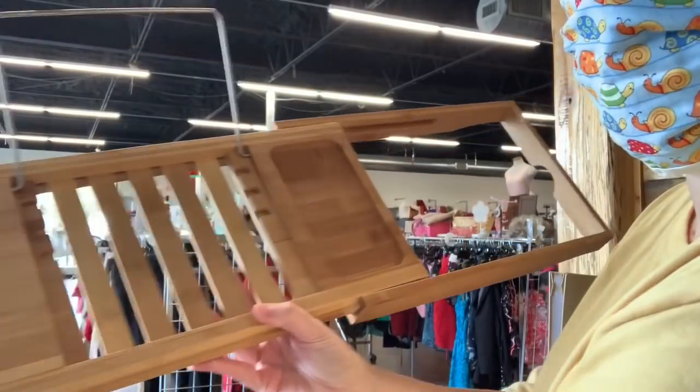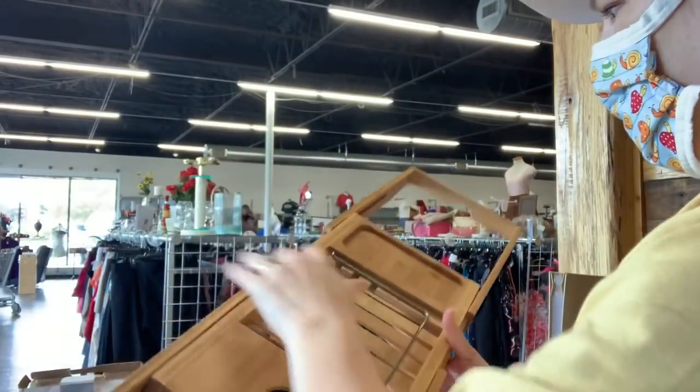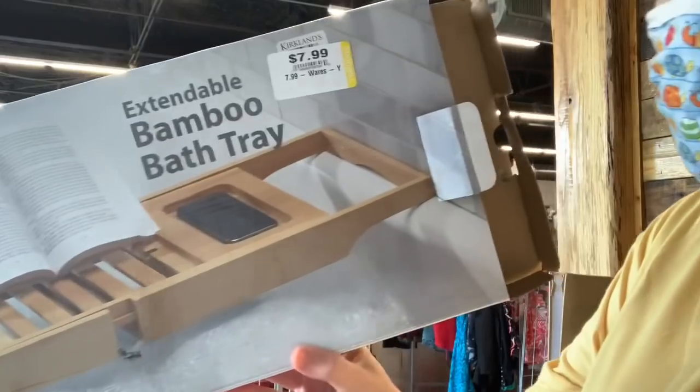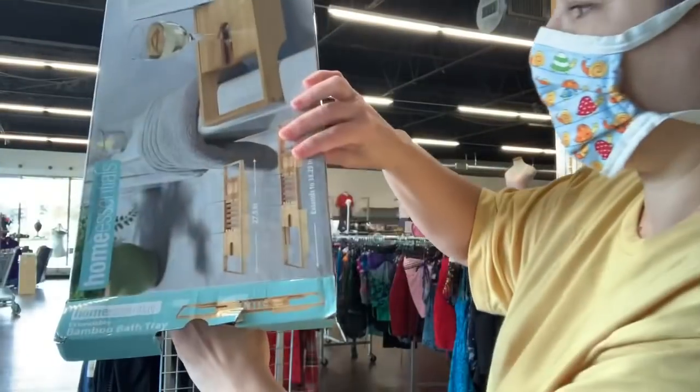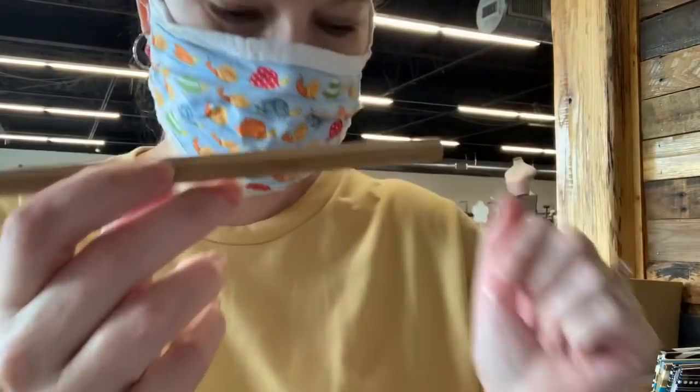It's for your bathtub. I've been looking at these at Kirkland's since last Christmas. They're like $30. See? You see? What this is for.